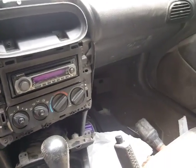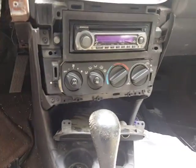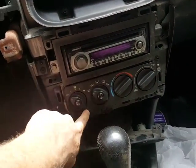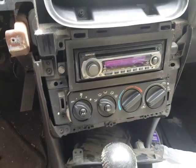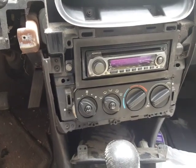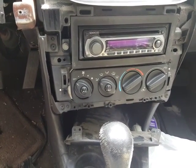But other than that, guys, oh yeah, I put a new air control on this, the freaking jimmy-rig crap here. Took the old one out and put a new one in, right straight off of eBay. So that's new as well.